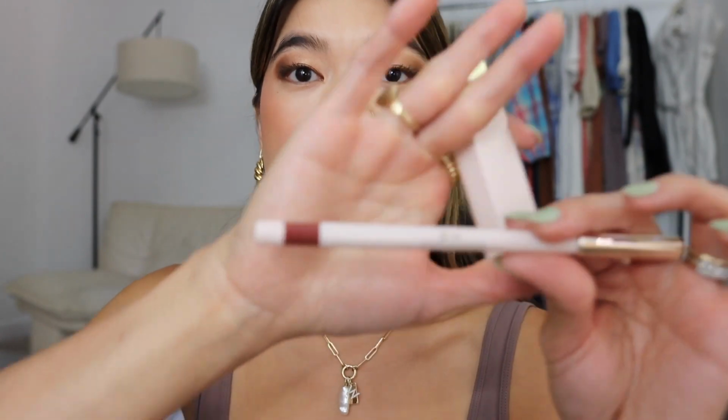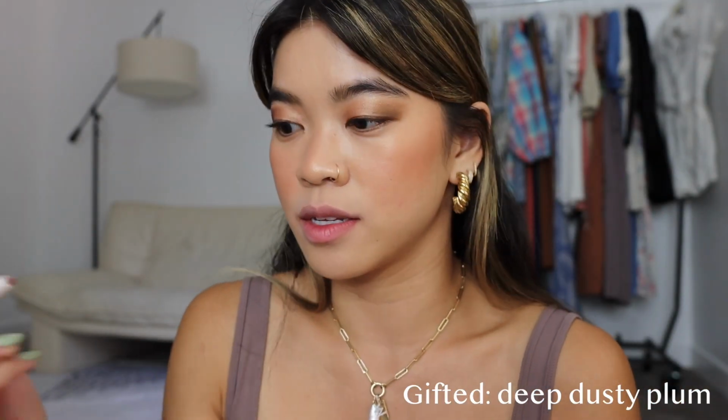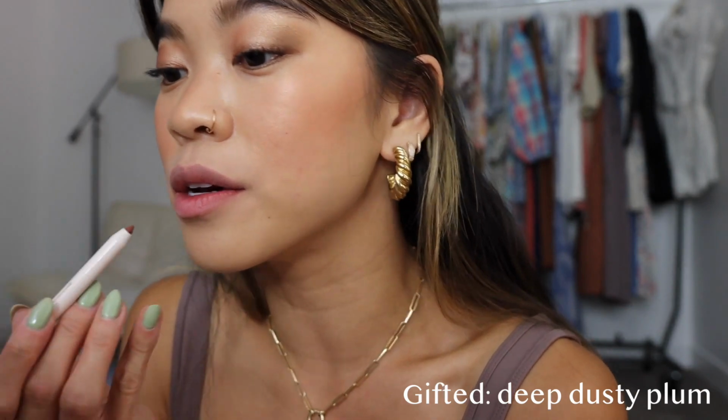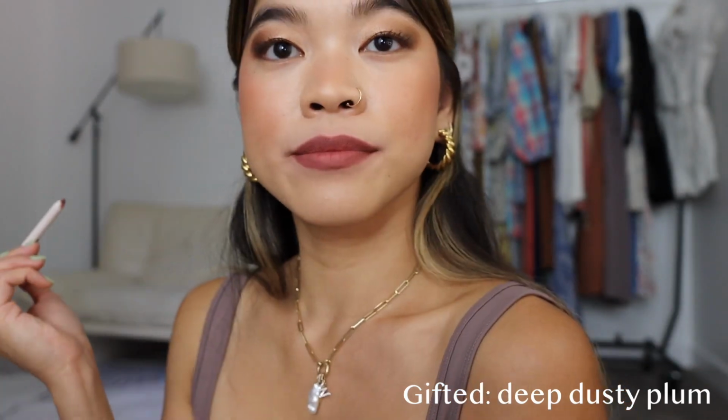This is the shade Gifted. It looks like this really, really deep neutral brown. This one is gonna be much, much bolder on my skin, but if you have deeper skin, again, these are gonna be so stunning on you. I gotta start being really careful and precise on this lining now.